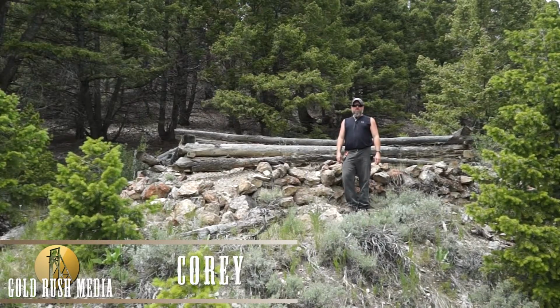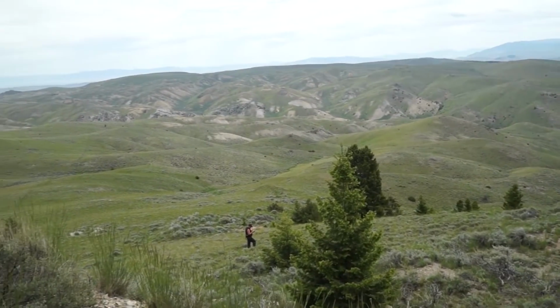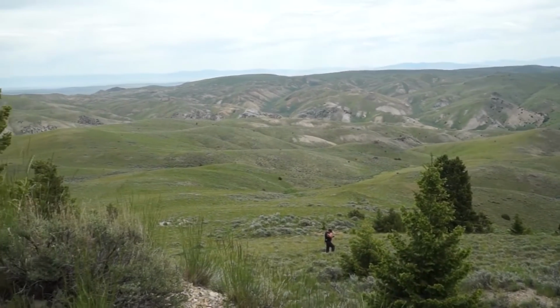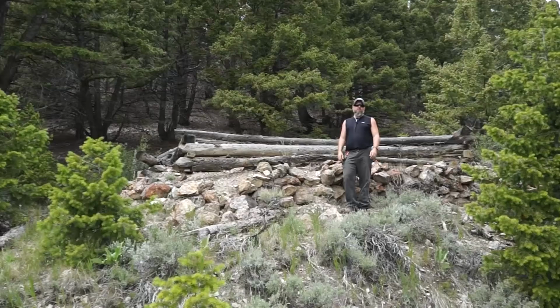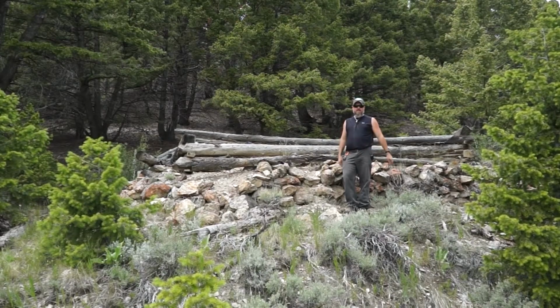We are out in southwest Montana, Beaverhead County, and we are finding and exploring more mines. Today we're at the Silver Star mine. If you look at it on a map, it might just look like a tiny little hole, a tiny little prospect. It is in fact not. It is a massive complex of mines out here.